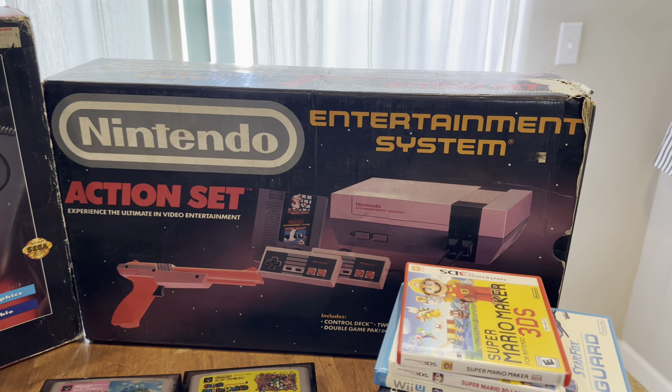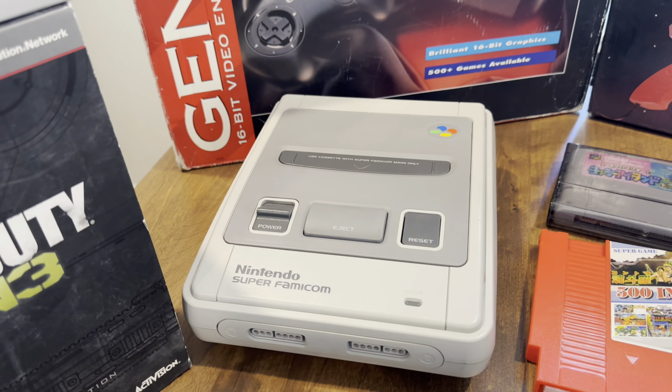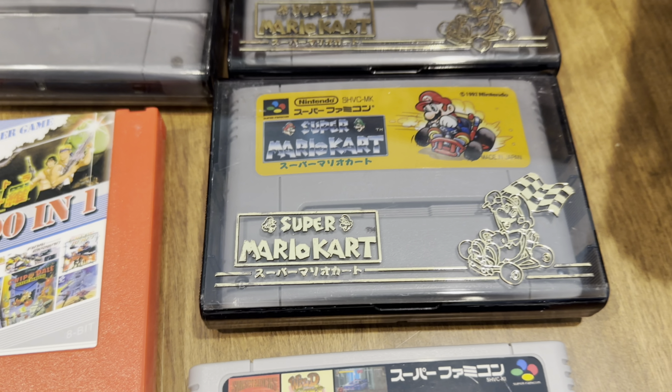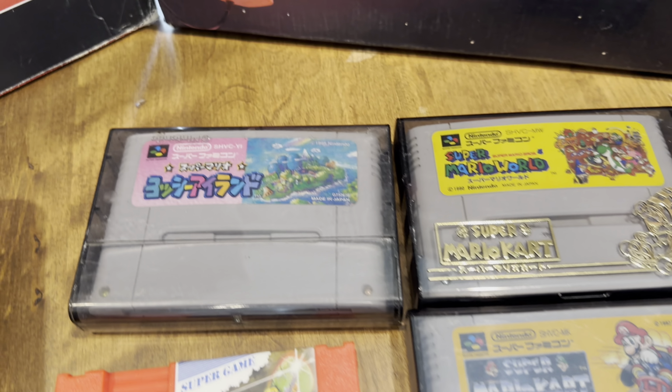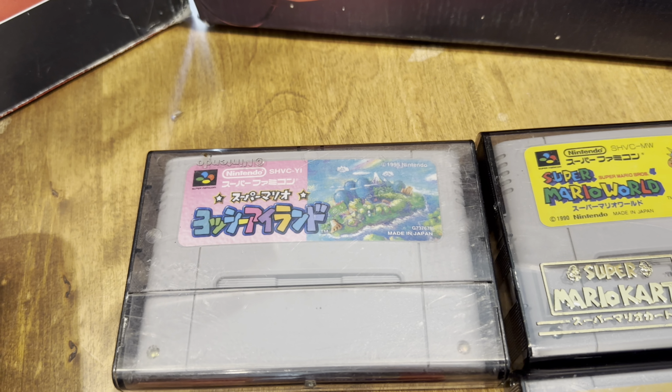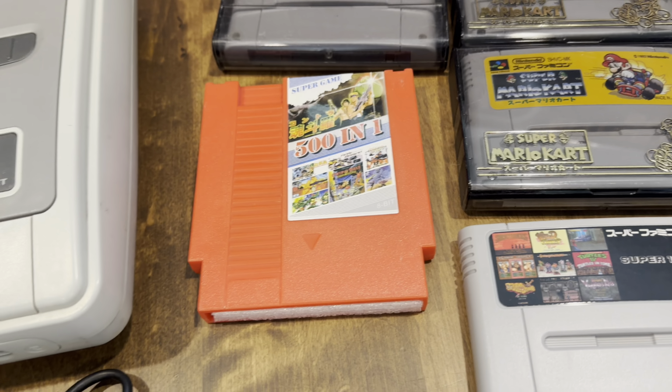Over here, we have a Nintendo Super Famicom with some Japanese games, which I'll pan over here. Pretty cool. I like these old little case carts. You have Super Mario World in a Super Mario Kart container, and then we do have Super Mario Kart in the Super Mario Kart container here. These are all Japanese. I believe that's Yoshi's World there on the top right. And then over here we got a 501 game, and there's another 101 game here.